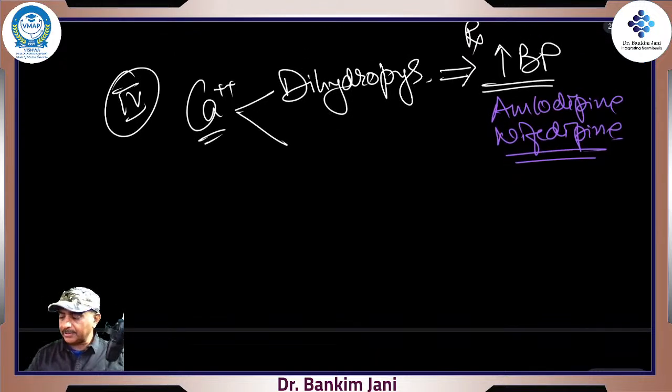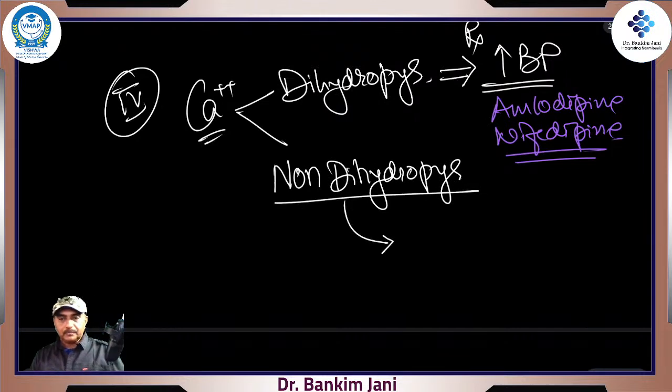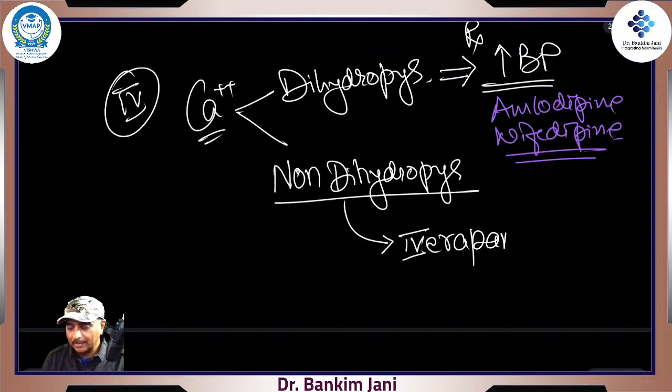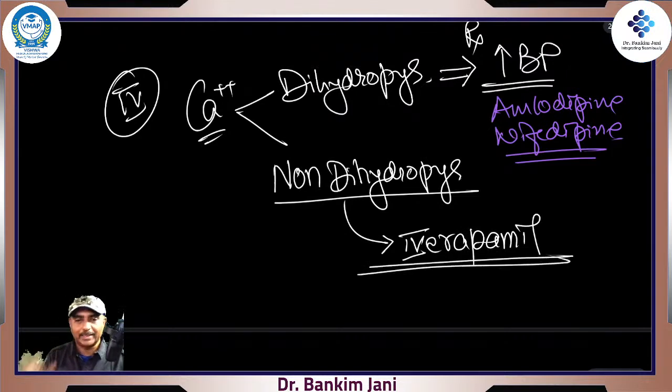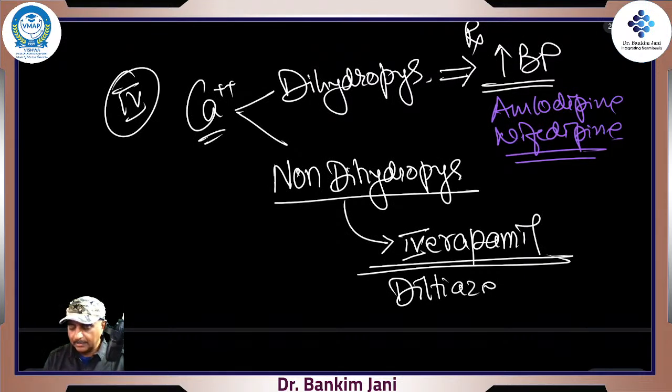And in the calcium channel blockers, the non-dihydropyridines are for the heart. This is verapamil. Never forget verapamil, because it is class 4. The second is diltiazem. So these are the medicines for that.